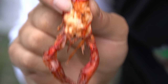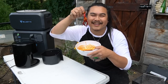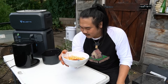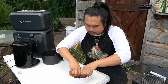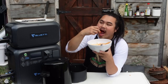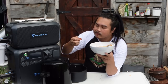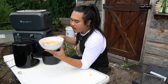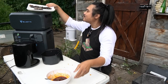Yeah, this is amazing. Let's try this one with some sauce. Just dip it in like that. Yeah, just completely drench it. Oh man, this is so good. This is amazing. Soft shell crawfish, you gotta try this. I need to eat some more. Yeah. All right.